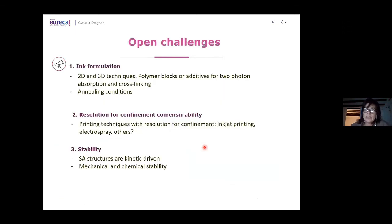So there are open challenges for Block-copolymers. There is the ink formulation. There are a couple of patents of Block-copolymers for 3D printing, for example. For 2D printing it's easy. For 3D printing you have a few more problems with cross-linking and how that will disrupt the self-assembly. Then there is the resolution required for confinement commensurability, which has to do with the topographies.